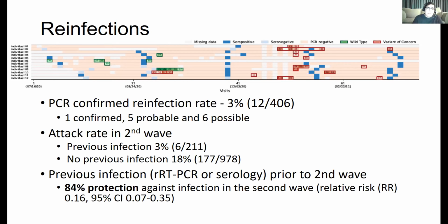And we saw that people with previous infection had a 3% attack rate versus 18% in those without previous infection. When you turn this around, essentially this translates into 84% protection conferred by infection in the first wave against infection in the second wave, in which the beta variant made up more than 95% of infections.